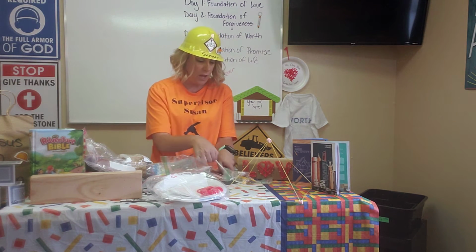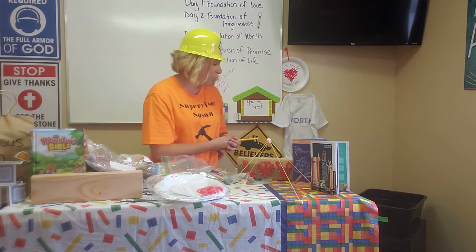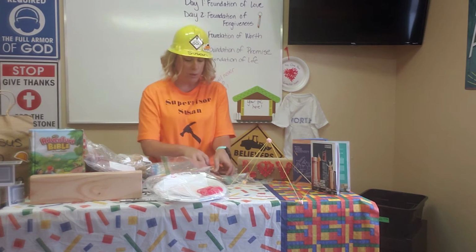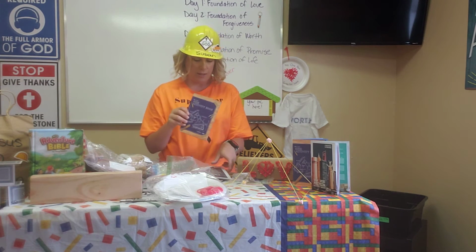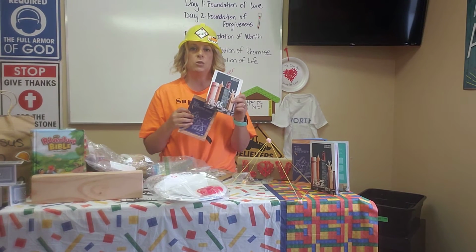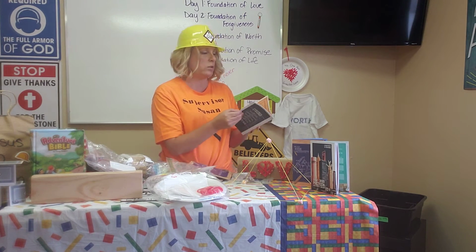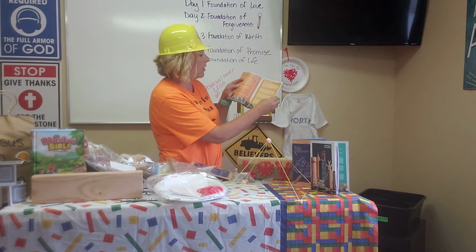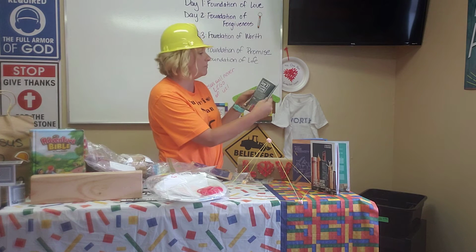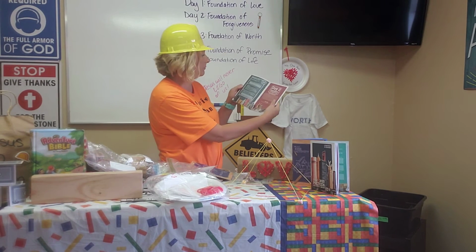Let me see. Oh, you also have pencils. We wanted to make sure that you could write in your workbooks. Speaking of workbooks, if you are in 1st through 4th grade, you have a workbook like this. And if you are a preteen, you have a workbook like this. And every day when we do the lesson, so day 1, Foundation of Love, there are some questions, okay? And there's blanks for you to fill in, all right?